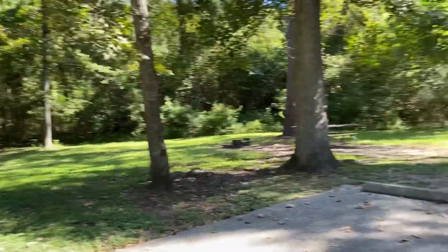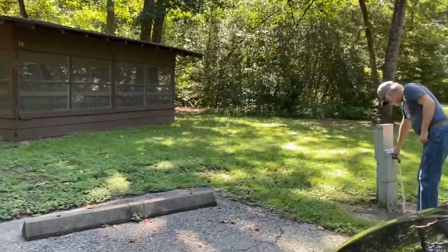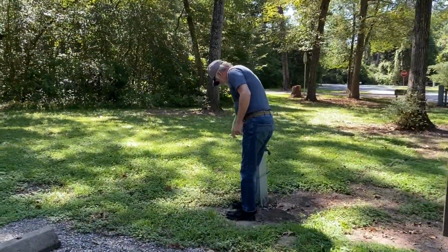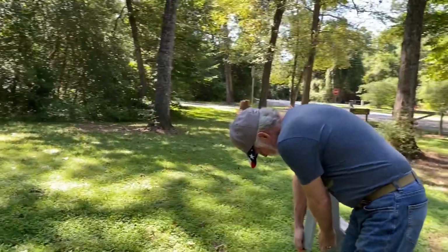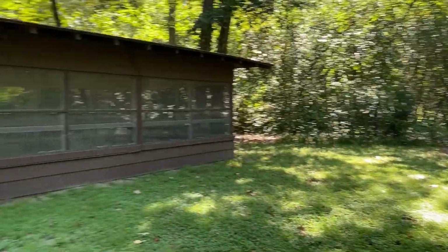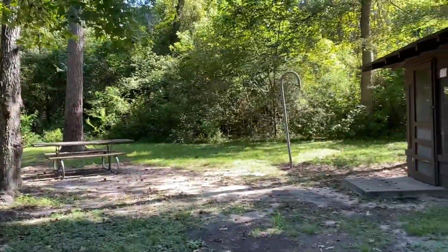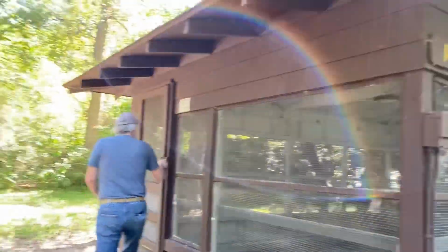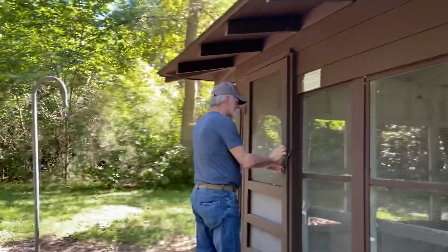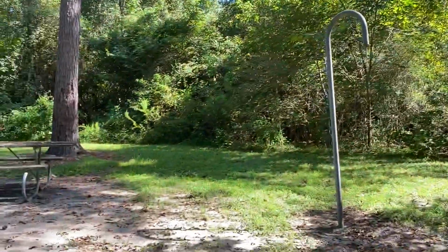So it looks like you can park 2 cars here side to side. And yep, running water and electricity back there. You can string your Christmas lights on the outside. Yeah, we usually tend to bring Christmas lights with us just for ambiance. There's a hook up there to put stuff on.